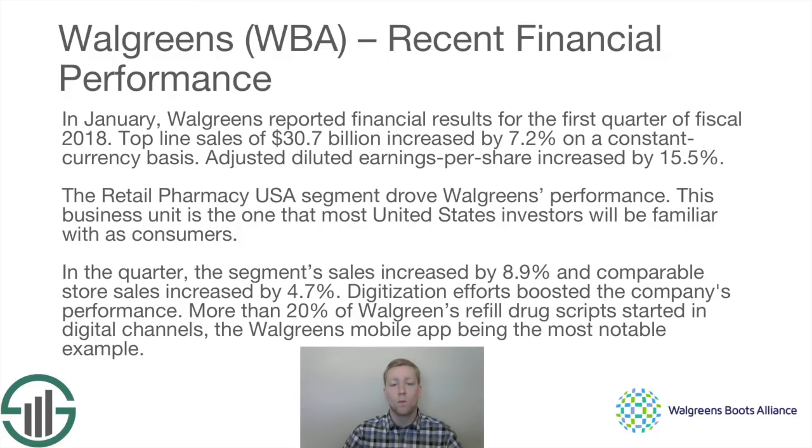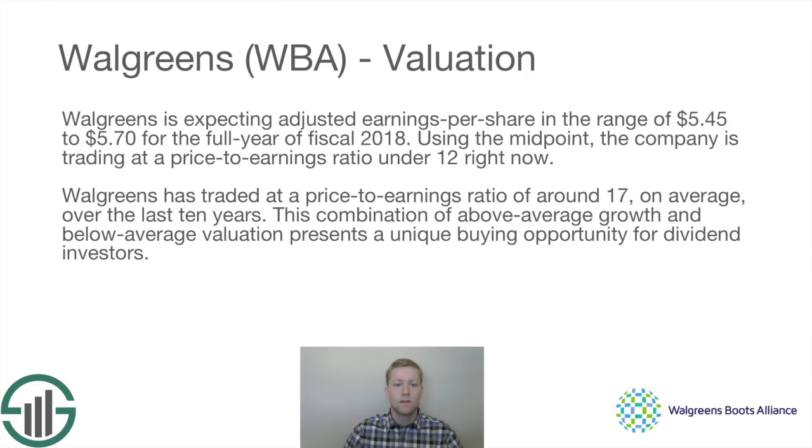Now, the segment that drove Walgreens' strong performance was the Retail Pharmacy USA segment, which is the segment that most of us will be familiar with as consumers. In the quarter, the Retail Pharmacy USA segment saw sales increase by 8.9% and comparable store sales increased by 4.7%. These sales were boosted by digitization efforts. More than 20% of Walgreens' refilled drug prescriptions started in digital channels, with the mobile app being the notable driver of this.